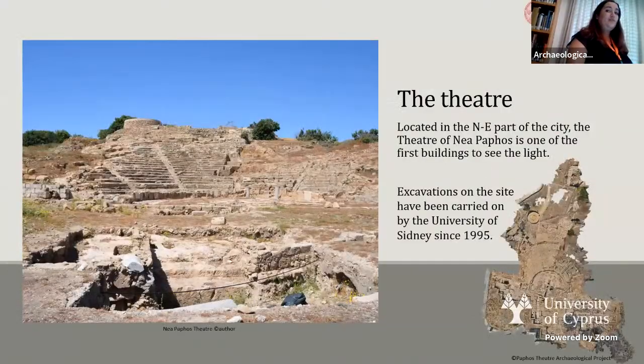As I was saying before, today I'm only focusing on the Hellenistic Theater, which is located in the northeastern part of the city of Nea Paphos, close to where the northeastern entrance gate to the city was located. It is one of the first buildings that was ever built in the new town of Nea Paphos. And we know this also because it has a different orientation compared to the later grid of the city.